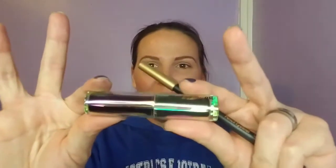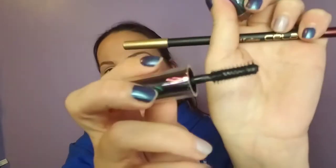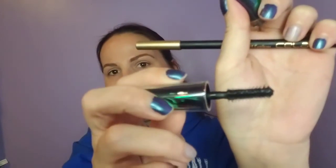And I've been wanting to try this, and I was able to get a sample of it, but it's the Urban Decay Troublemaker Mascara. And if you've never seen the wand of these, I don't know where you've been. You must have been under the same rock I've been under. But the container is beautiful. And the wand looks like that.